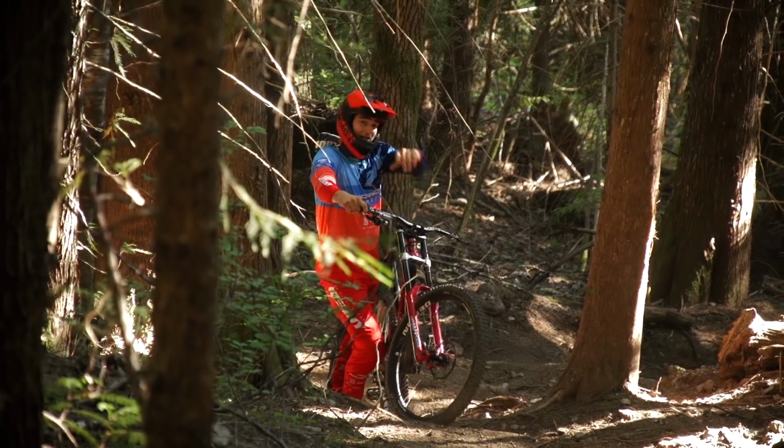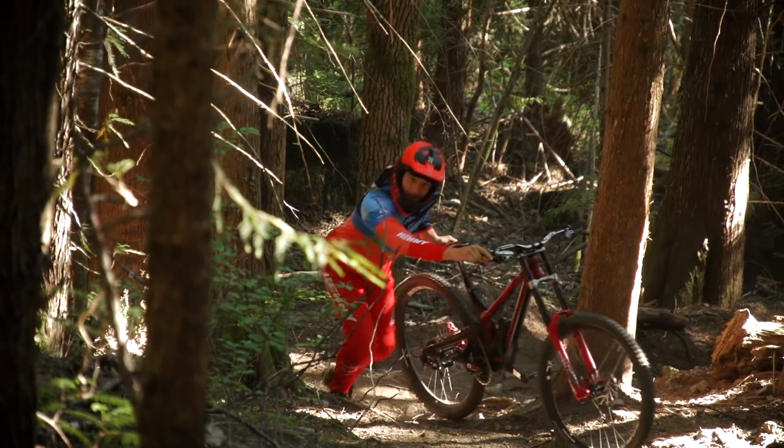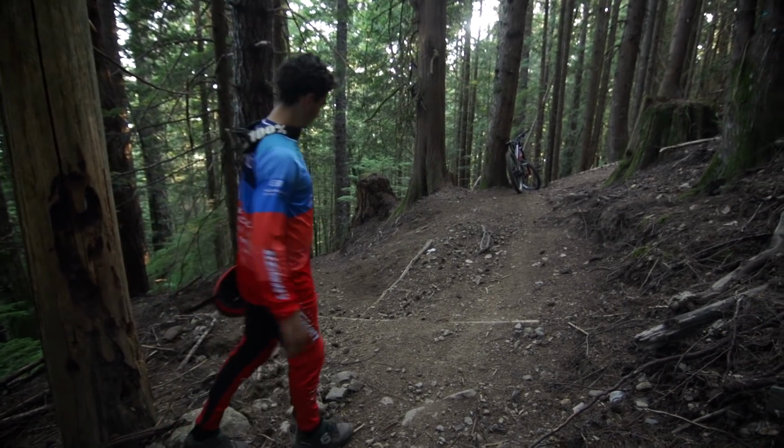Yeah, it's kind of what I was thinking. It felt pretty good once I landed, but those two turns coming into it are real loose. Two pretty big different options.